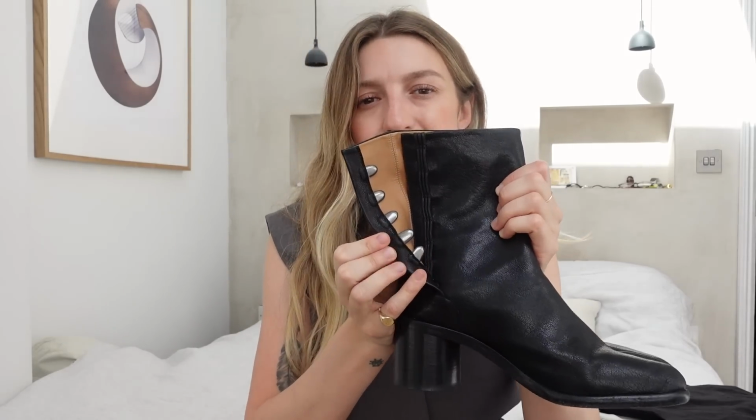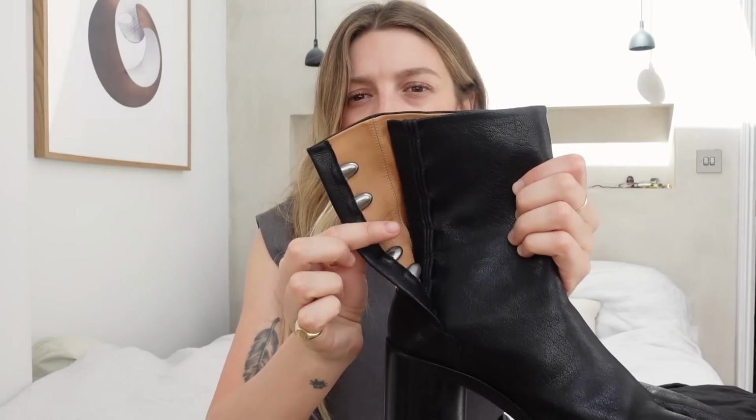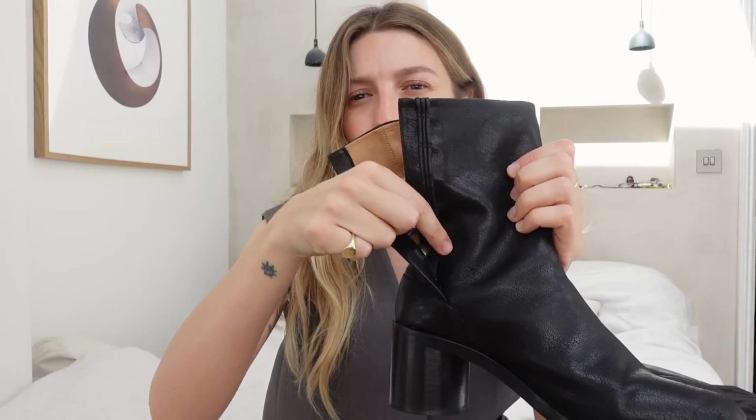The other thing actually I will mention, I had one slight issue with them. You might not be familiar with how Tabbies actually fasten up. There's not a zip, it's a sort of teeth and hook system. So you have these teeth along here and they hook into this bit here.